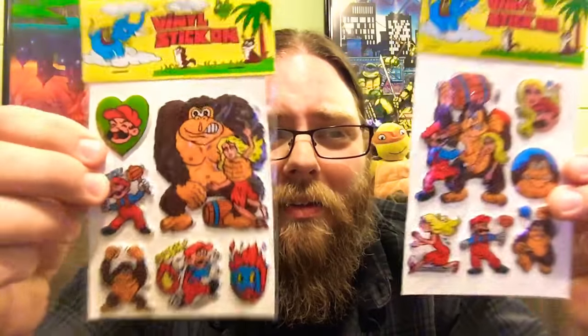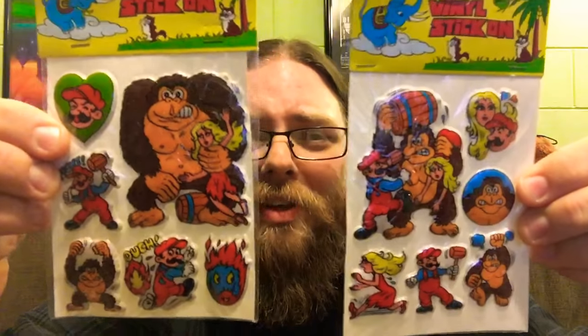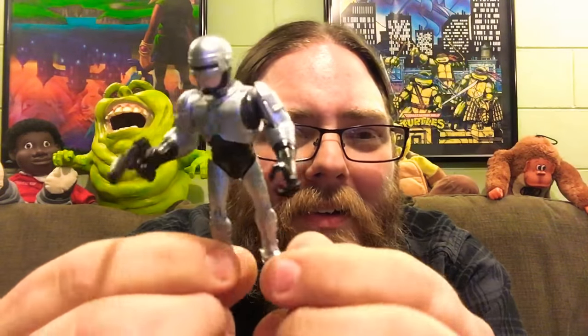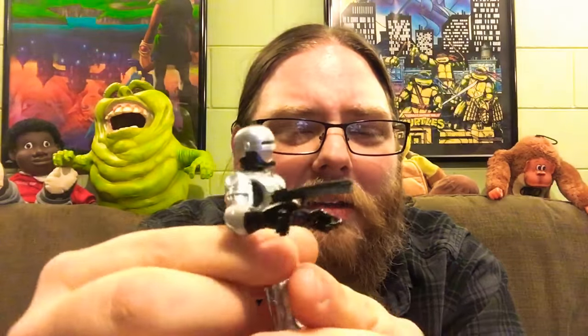Moving on. Donkey Kong. Donkey Kong stickers. And they're puffy too. And never been opened. Vinyl stick-ons. Just leave them randomly throughout the town, and you know it's me. RoboCop. I've never seen this dude before. Looks very cartoony. He's not posable whatsoever. But I found a little RoboCop. Pretty awesome.